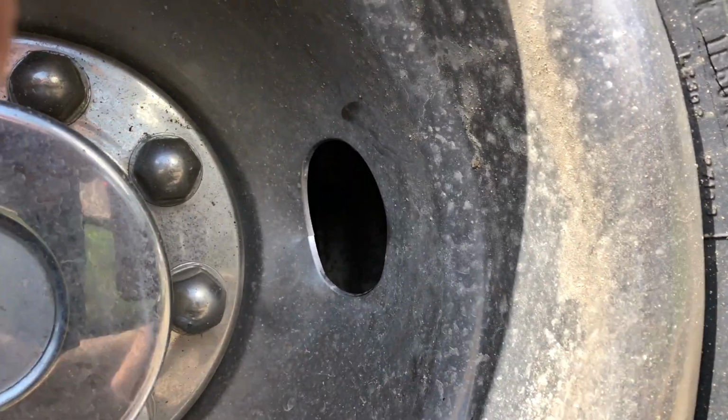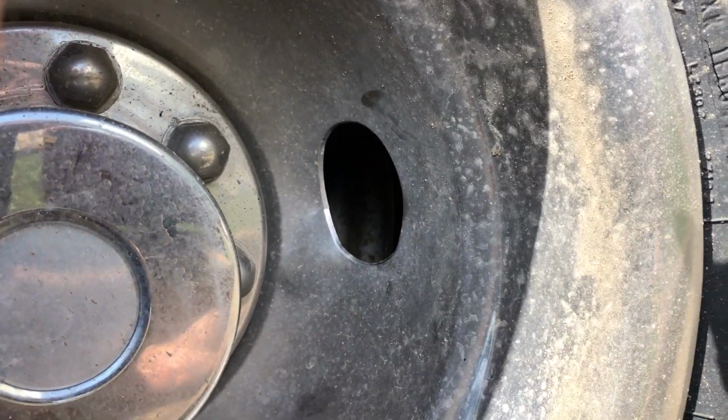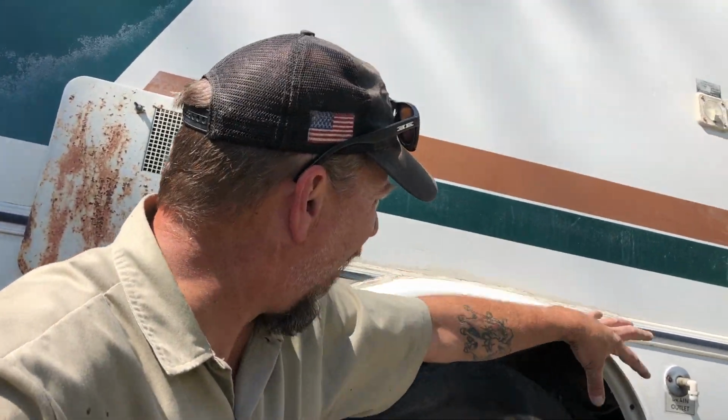If you can't get to your valve stems, you can't check them for tire pressure. Every time you go on a trip, you need to check your tire pressure. You need to keep an eye on it on the road. That's another reason why tires fail all the time: they're underinflated, and then they overheat and they blow. Flap, flap, flap, flap. And then all this, it's gone.